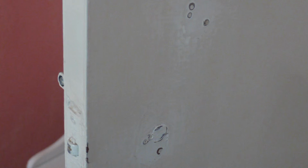All the door handles in the house were removed, and so you've just got latches with no handles, so we're going to have to refix handles into the doors so that we can use them properly.